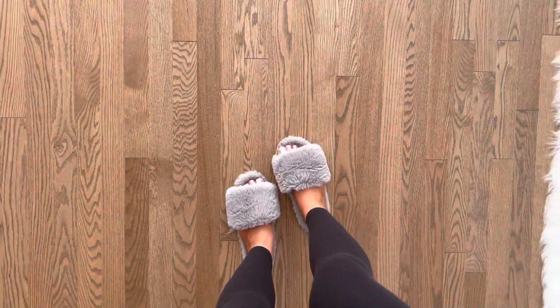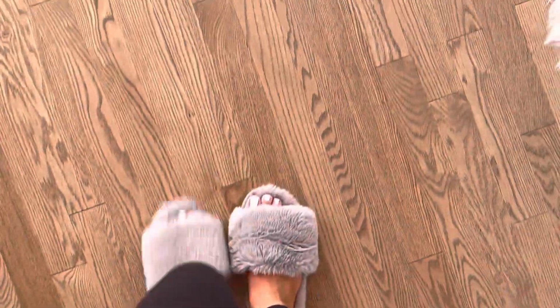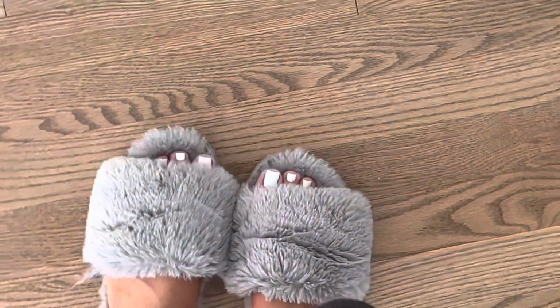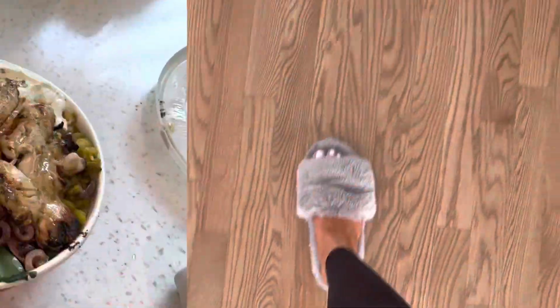And then I showed you guys yesterday I did my own pedicure. So these are the toes. This is how they look. And I'm gonna go walk around.